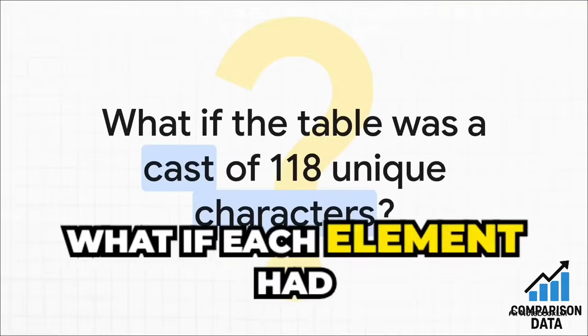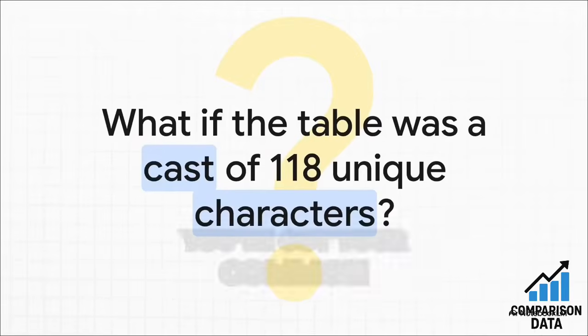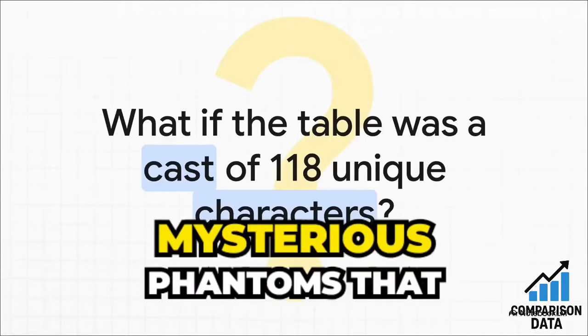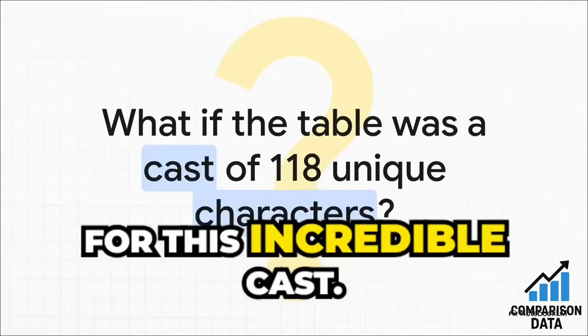I mean, what if each element had its own personality, its own role to play? Think about it, a cast of characters. You've got your common, everyday heroes, your super rare and glamorous A-listers, and even a few mysterious phantoms that barely exist at all. So today, that's what we're going to do. We're handing out superlatives for this incredible cast.